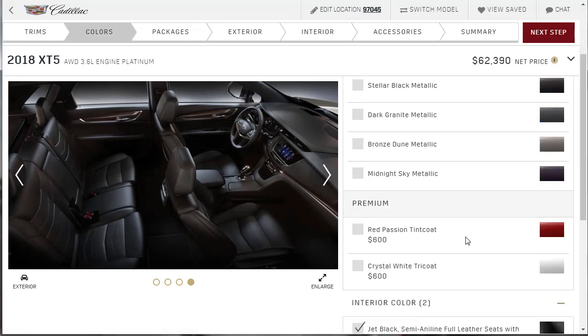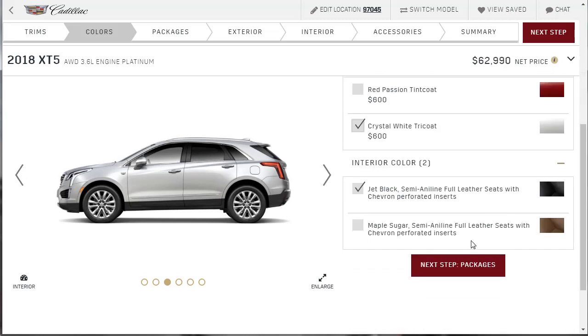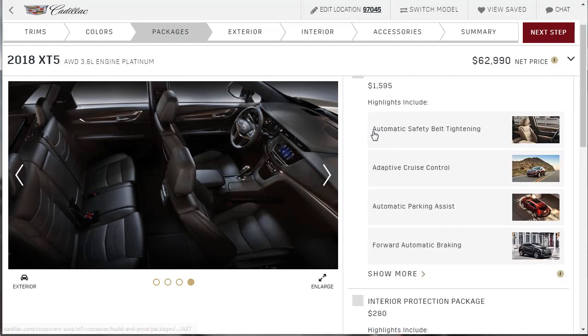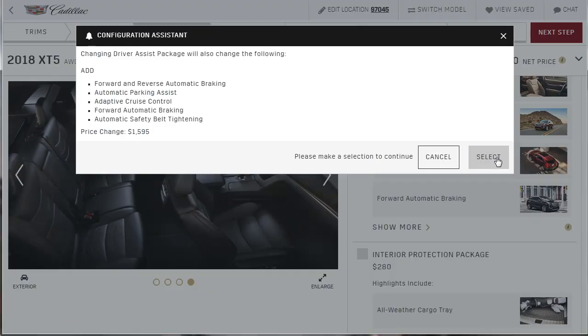All right, colors. Sticking with my color, and it's cheaper on this one. Sticking with my color, right? Not really. It's not really cheaper. Maple brown sugar, I think it looks awesome, but I'm sticking with the black. All right, let's go to the black interior. It looks hot. Driver assistance package. I think it should be included, but yeah, give it to me. Boom, driver assistance package. Yep, got it.